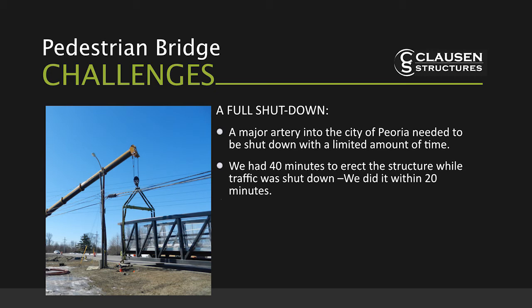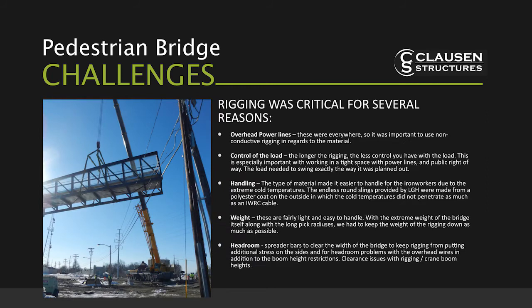As far as lifting gear, selecting the modular spreader beams, how did we enter the equation? Well, I called up Jim, and we were discussing a couple of options. I gave him the task at hand with this pedestrian bridge. We had overhead wires, a small ceiling height with the cranes, and a long radius. We only had so much boom to work with. So I needed to shorten up the rigging to allow for all those obstacles.